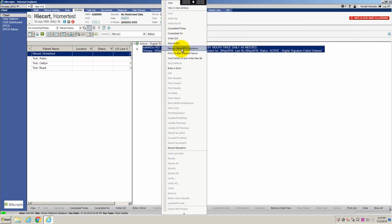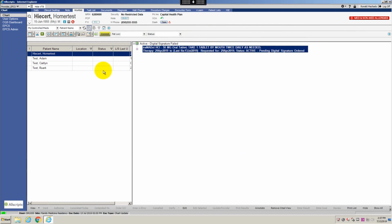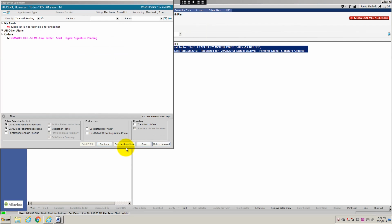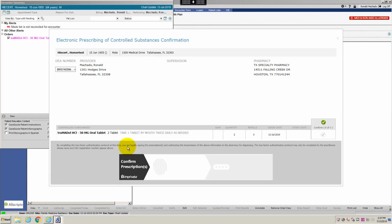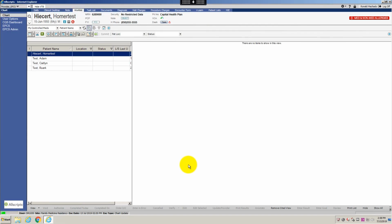So if I choose to re-sign a failed EPCS signature, I will make that selection in the right-click menu, go through my alerts, commit, save, and continue, and I'm once again presented with the approval dialog box. I select the prescription, enter my password, approve the token on my mobile device, and you can see that that is now processed.